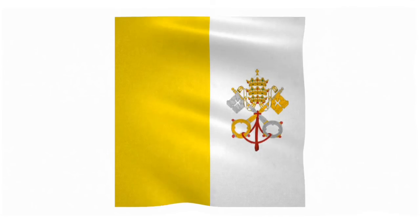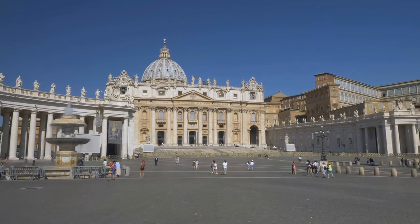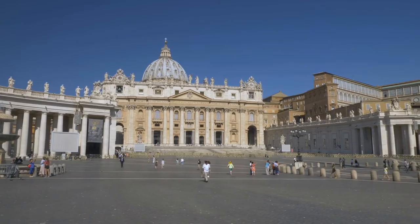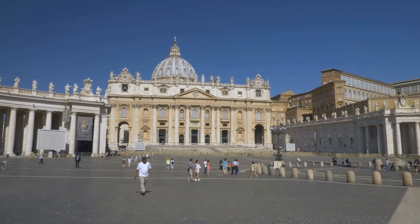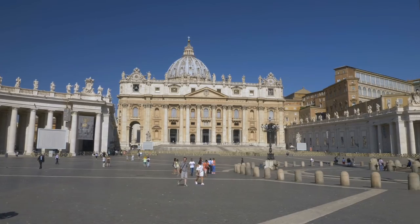So it says on February 11th of 1929, Pope Pius XI and the Kingdom of Italy signed the Treaty of Lateran, however you say that, right? The treaty officially established the state of Vatican City, which would be governed by the Holy See.